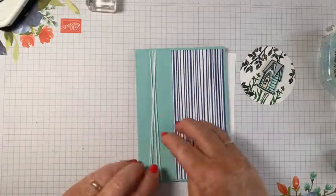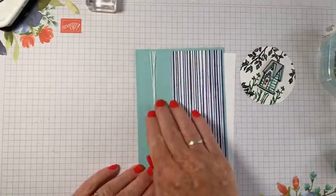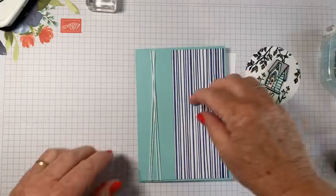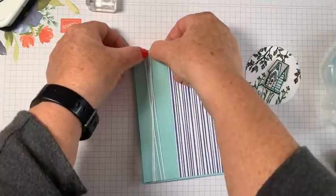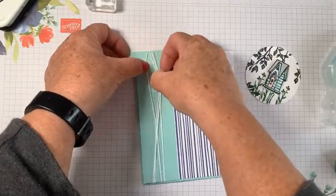I could have popped that up on dimensionals, actually. That would have been really nice, too. And it wouldn't have made it any higher because it's still just one layer up. So let's spread this out a bit.